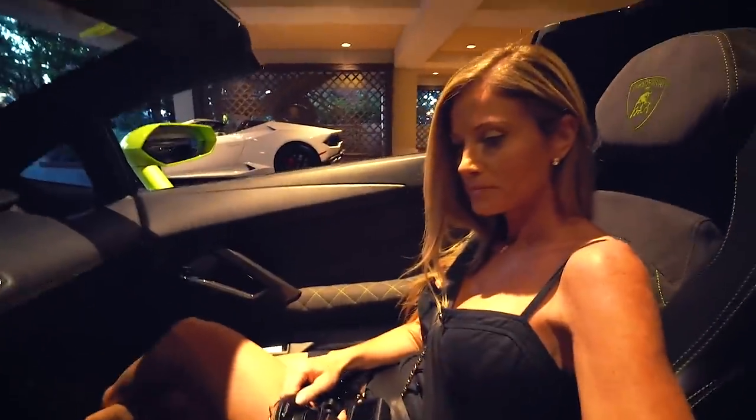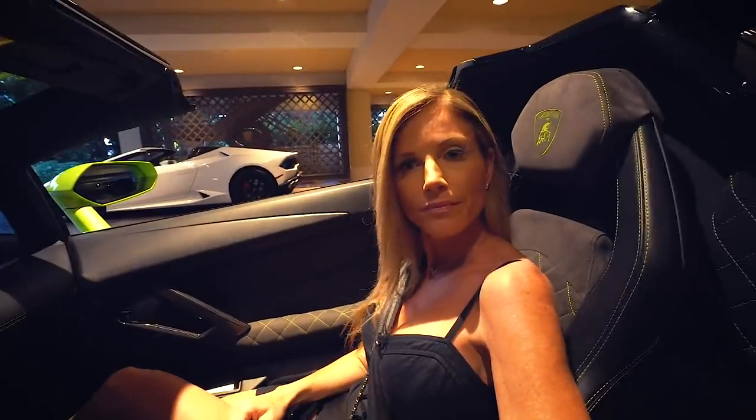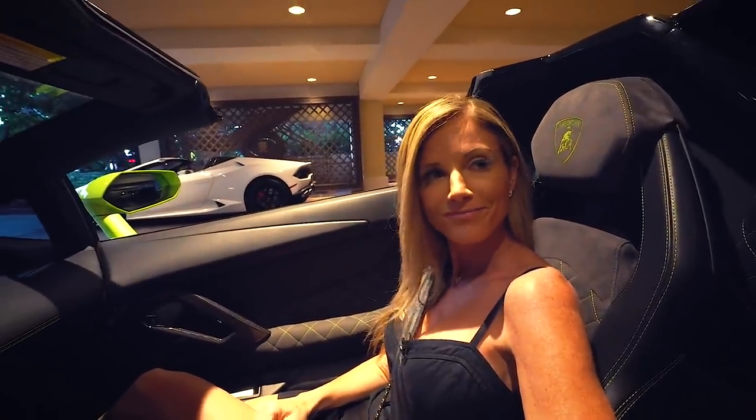Something different. We've never been in an Aventador together. No. Is this your very first Aventador experience? It is. It's loud. This thing's straight pipe. It is loud.